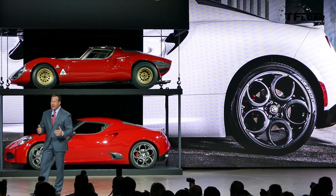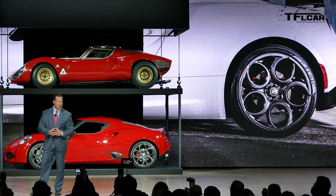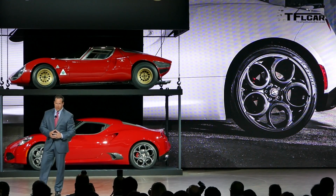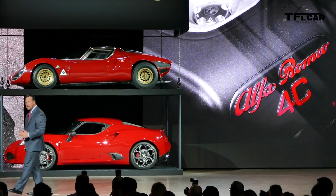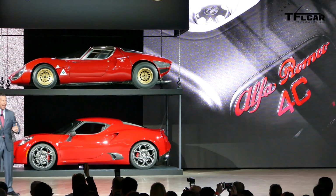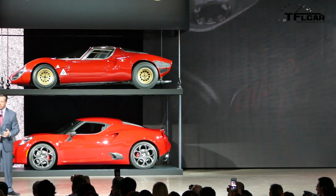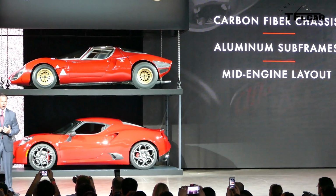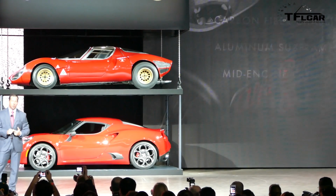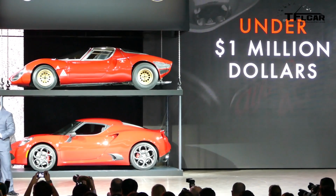To put that in context, that is up to 1,100 pounds lighter than two-seater sports cars from Porsche, Audi, and BMW. As with the Stradale, the 4C is a mid-engine setup that promotes exceptional performance, handling, and steering feel. In fact, these 3 attributes, carbon fiber chassis, aluminum subframes, and mid-engine layout, put the 4C in a unique class of cars costing less than $1 million.